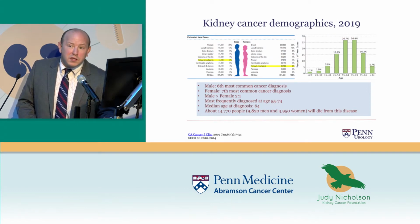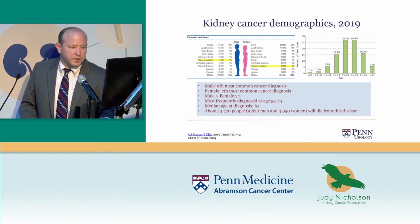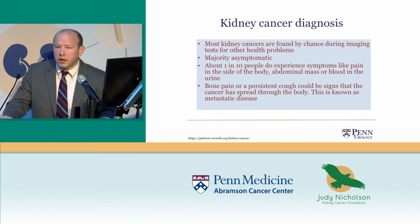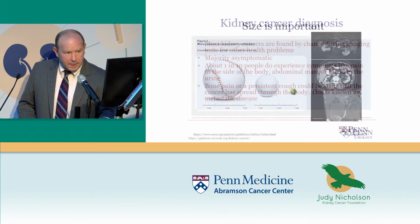Kidney cancer demographics in this day and age: it's the 6th most common cancer in men and the 7th most common in women. It's most frequently diagnosed between 55 and 74, and about 14,000 people in the U.S. die from this disease. Most of these, like I said, we find incidentally. The majority are asymptomatic, but about 10% of people will have a symptomatic kidney cancer, either with blood in their urine or flank pain. Bone pains, cough, and generally not feeling well can be signs of advanced kidney cancer.